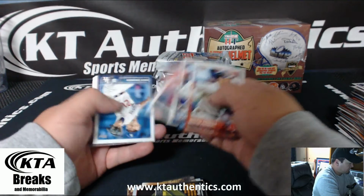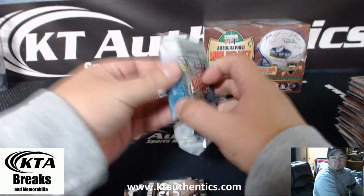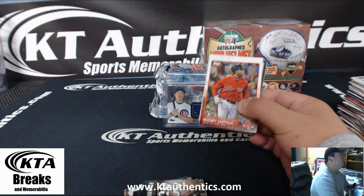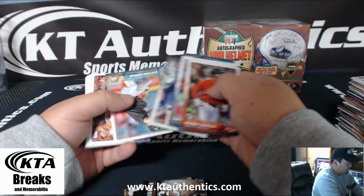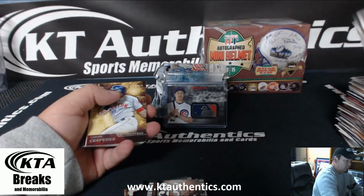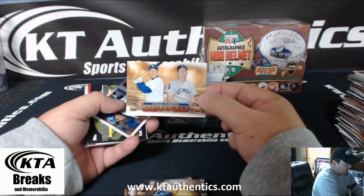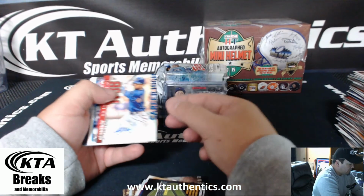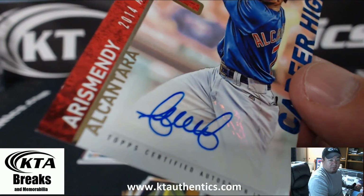Now we're looking for your auto. Catfish Hunter. Got a Yoenis Cespedes, however you want to say it. Inspired Plays, Miguel Cabrera and Al Kaline. Foil of Jose Reyes. And your auto is Arismendy Alcantara for the Cubbies. Very nice. Arismendy Alcantara.